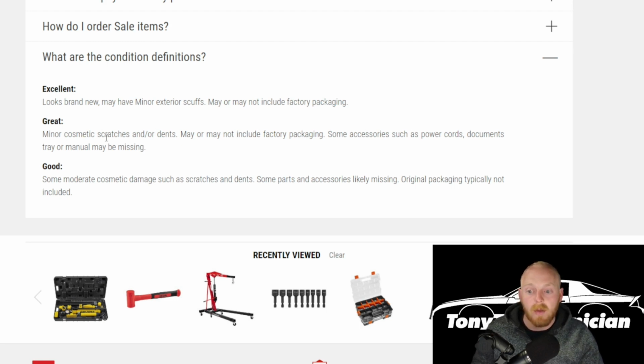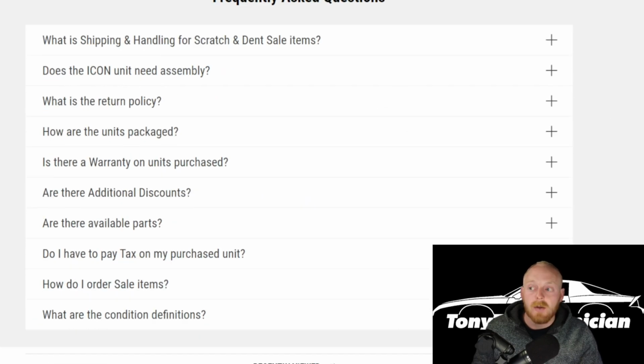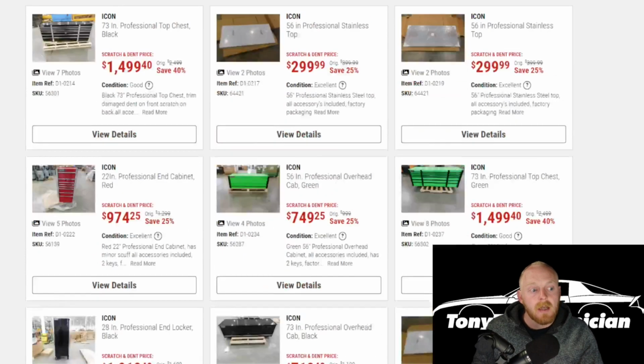Great is going to be minor cosmetic scratches and or dents, may or may not include factory packaging. Some accessories such as power cords, documents, tray, or manual may be missing. And then good is going to be some moderate cosmetic damage such as scratches and dents, some parts and accessories likely missing, original packaging typically not included.